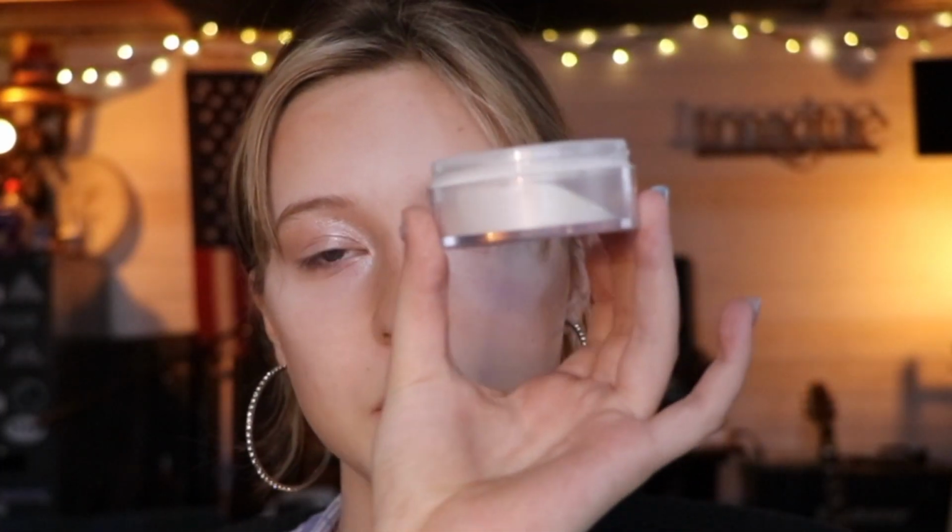Alright, then I'm going to do a little bit of setting my makeup with powder. If I only do it lightly, I go underneath the eye. Powder, and this powder is a Mary Kay translucent powder. Dude, when I look down like that, my eye bags are like, hello.